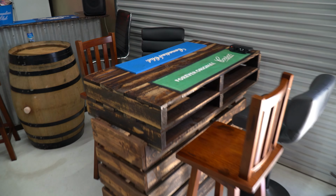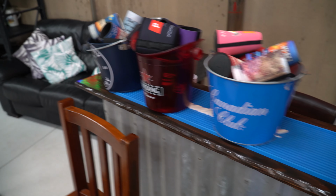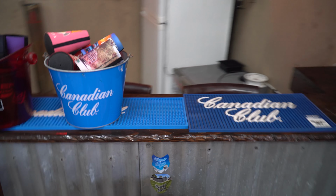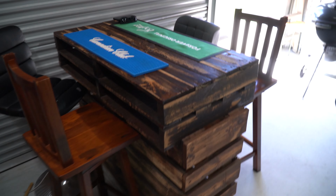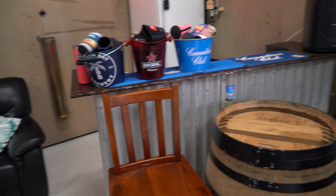And then got another bar. My partner actually made this bar for, I think it was my birthday. She made it herself, which is pretty cool. Didn't you make this as well? We sort of made that together. Very nice. But yeah, I came back from being away from work, and she'd made it as a surprise, which was pretty cool.